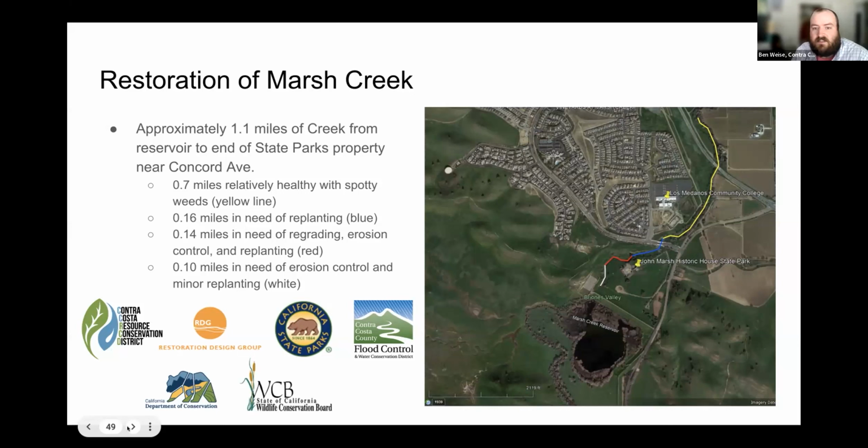So in conversation with state parks and also with the restoration design group, we started to look around at this creek and found that the yellow line, for the most part, was pretty healthy, just needed some weed management. But for the most part, it is pretty shaded, pretty vegetated, not a lot of work there. The blue line, going a little upstream, was more or less just in need of vegetation. There's not much earthwork that needs to be done there.